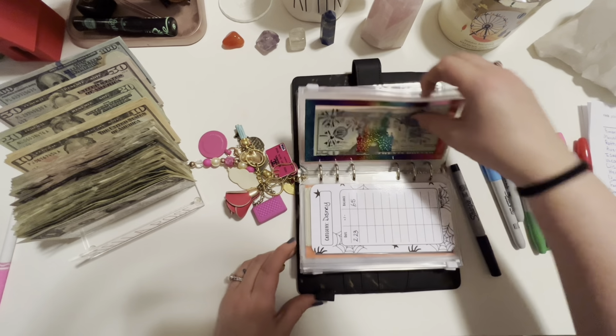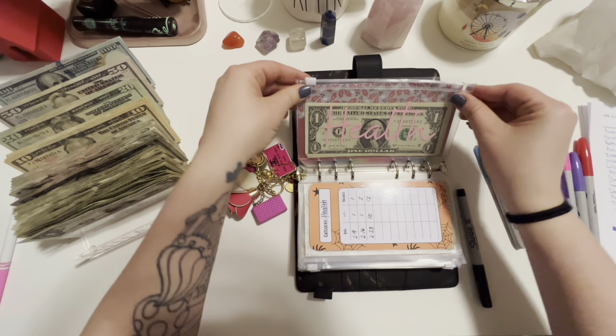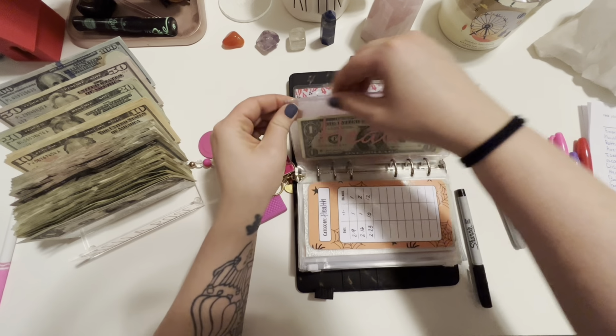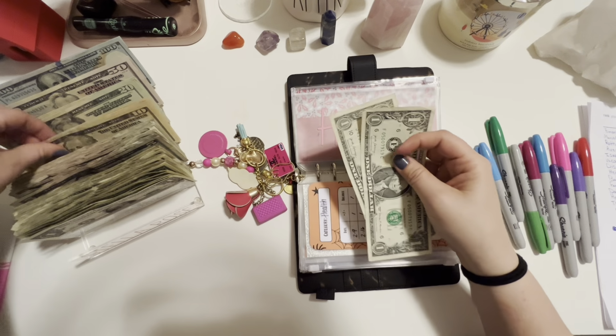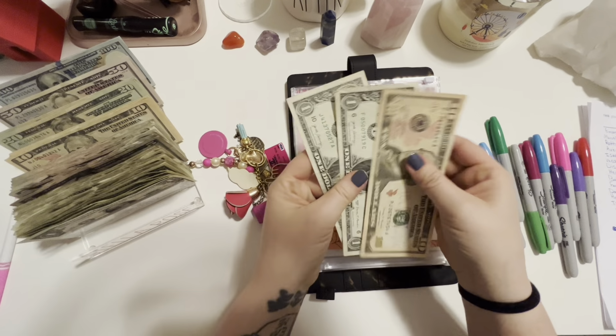Okay, so the next one is health. And with health, I normally just stuff a little bit at a time. It's not getting anything big today, but it's getting $10. So that's obviously a lot more than just $1 every time I stuff it. So we should be at 12. Yep, so we have 2 in here, and then there's 10, 11, 12.